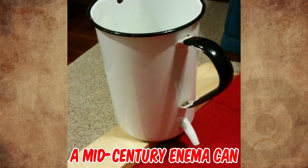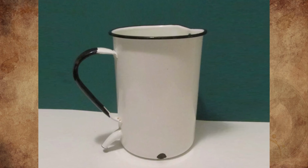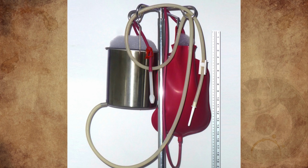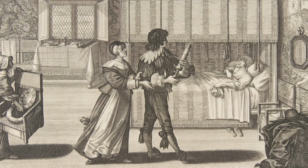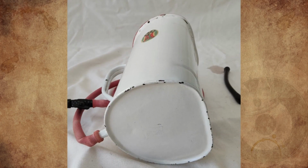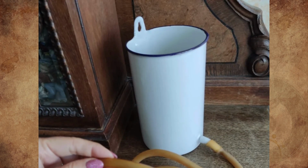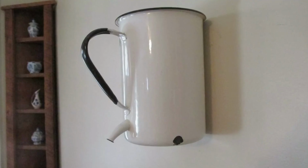It's a mid-century enema can. It's actually enameled metal rather than porcelain. Enemas are injections of fluids used to cleanse or stimulate the emptying of your bowel. This procedure has been used for years to treat constipation and similar issues. The back is flat to allow for storage against a wall or bracket. A hole has been manufactured into the top of the flat side to allow hanging.